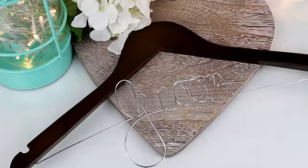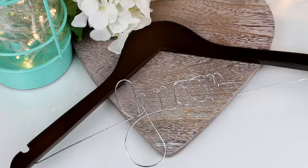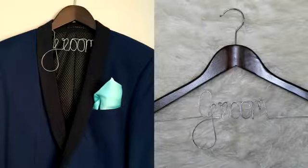So the couple of things I got from there was this hanger that I also showed you in my bridal and groom party gift ideas video, so I'll put the link down below if you need some ideas for gifts. But I wanted to give this to Ben before the wedding, so he could hang his suit on it. These came in a few different shades or finishes of wood. I like these because they were very simple for the man, but they still had that personal touch. So this one just said groom in the wire.